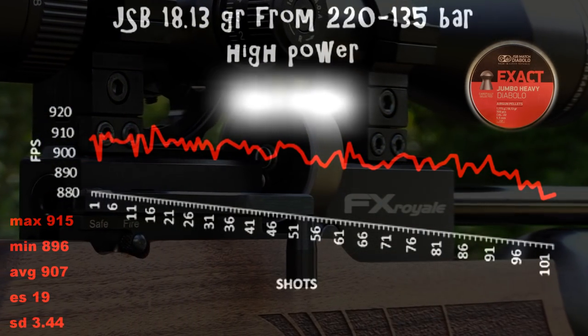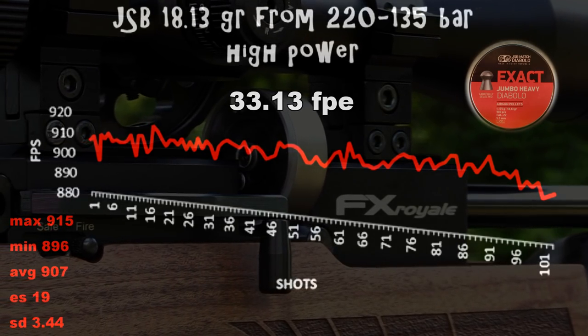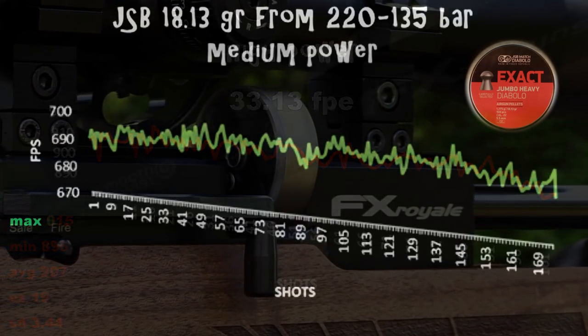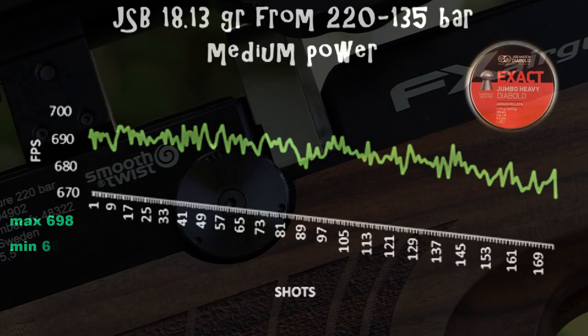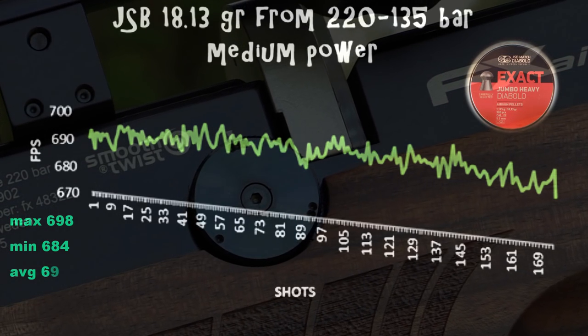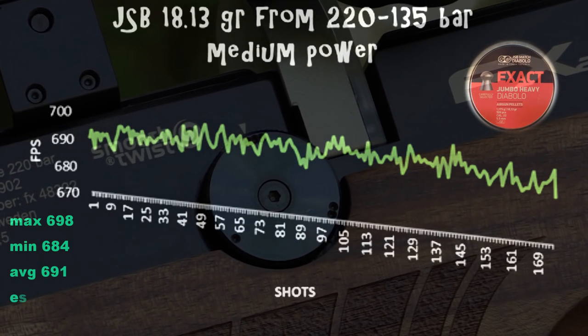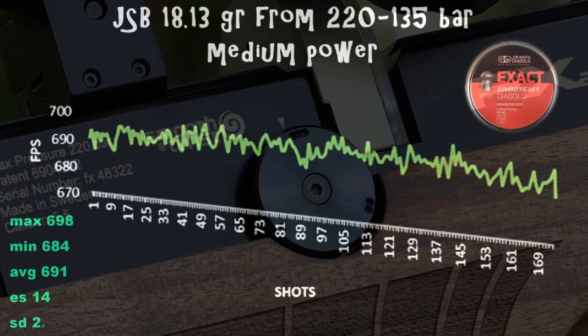With an 18 grain pellet, average power across the 100 shots is just over 33 foot-pounds. The Royale is equipped with an adjustable power wheel, giving you the option of high, medium, or low. On the medium setting, I burned 170 pellets before I could get it to fall off the regulator, and this too happened at about 135 bar.